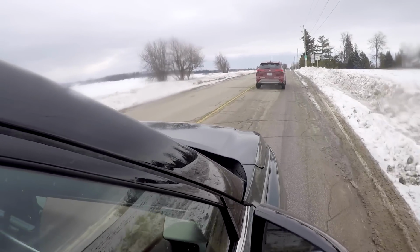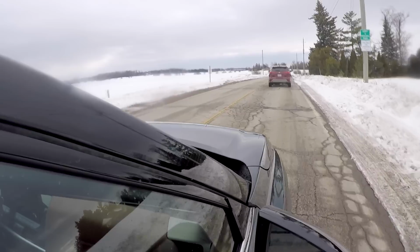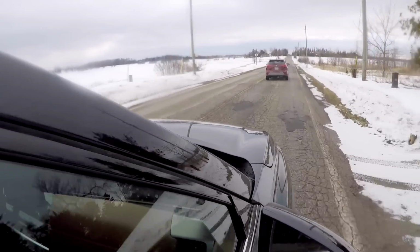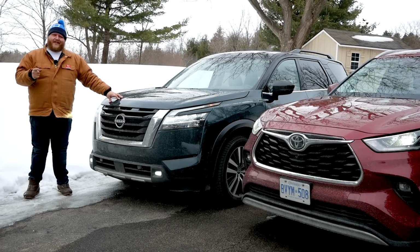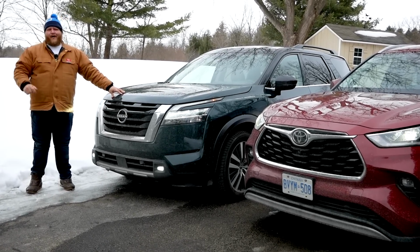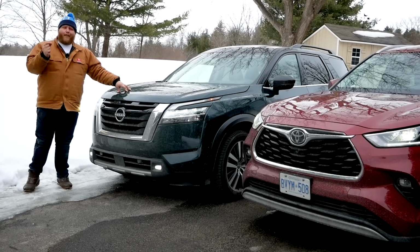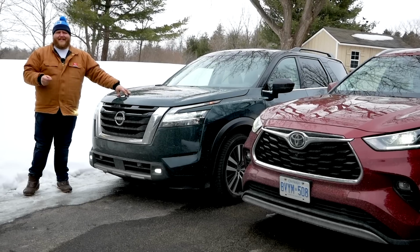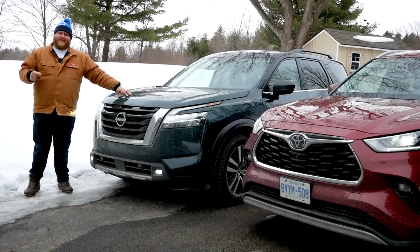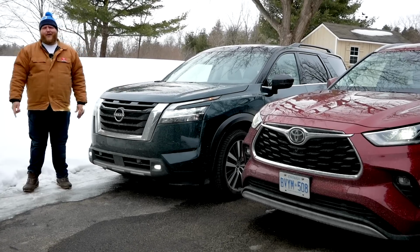Well, folks, we have arrived at the end of this video. Now, I have to say it once again. These two vehicles, as you see them here today, are very similar, and you're probably not going to be disappointed with either one. But if I was to lay down my money, I would go ahead and buy a Nissan Pathfinder. The Pathfinder has more flexibility for your child seats, and the third row is actually kind of usable for an adult, and these things are all about hauling people, right? So for those reasons, I'd go with the Nissan.